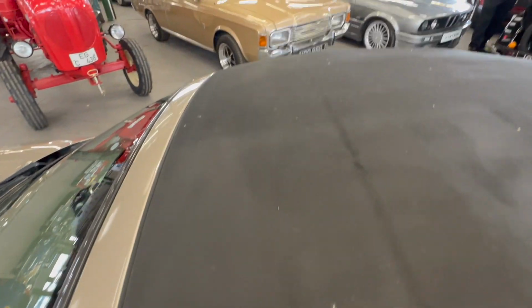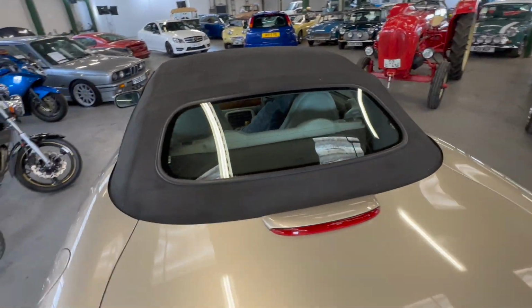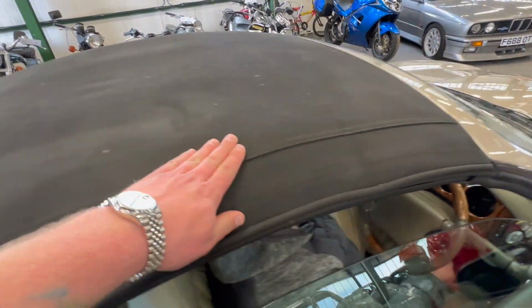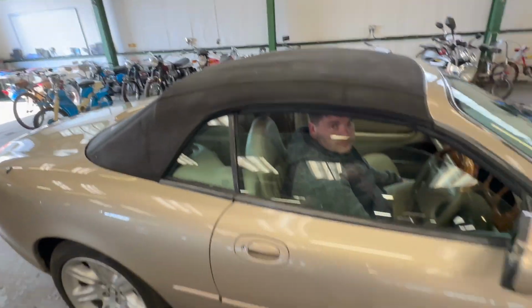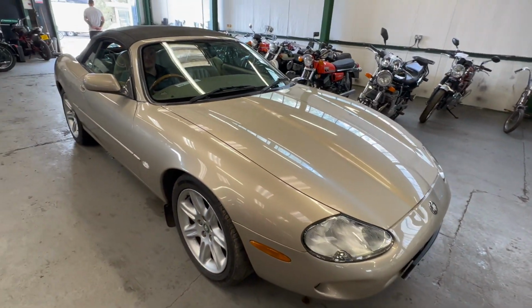The roof itself's all right, no rips or tears to the roof. Back windows obviously glass, so you have no issues with splitting. All nice and presentable across the roof there, no problems at all with that. And there you have it, the 1998 Jaguar XK8 4-litre convertible in gold.